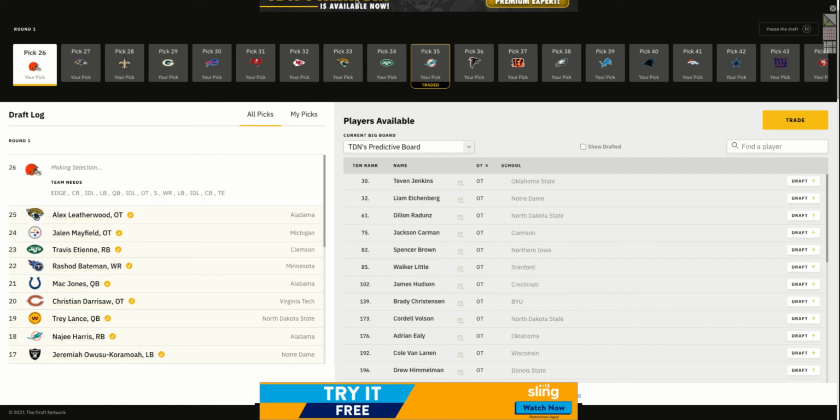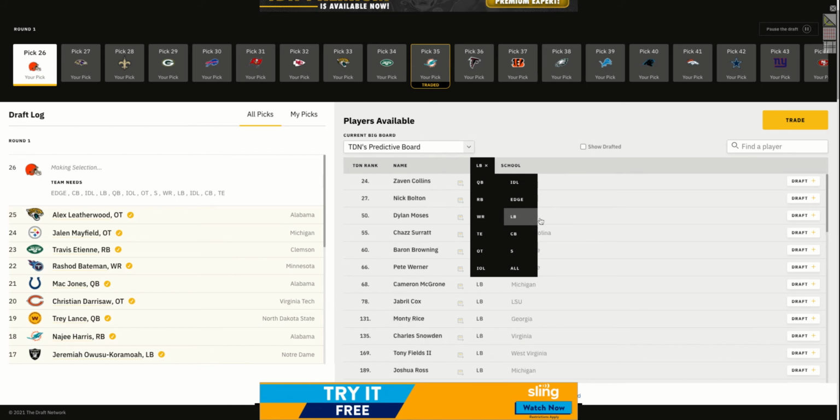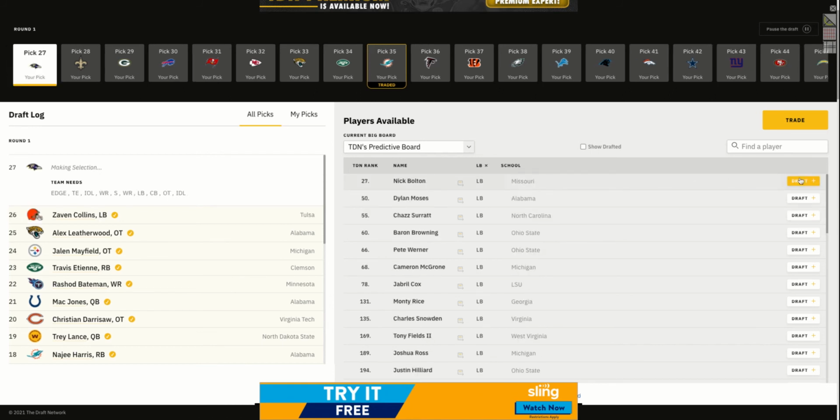Browns now, 26th pick in the draft, go with Zaven Collins, a linebacker from Tulsa. Zaven Collins going out to the Cleveland Browns.